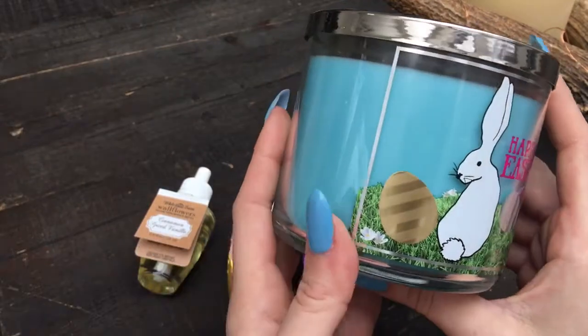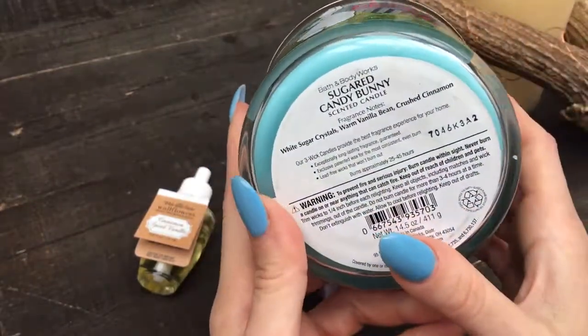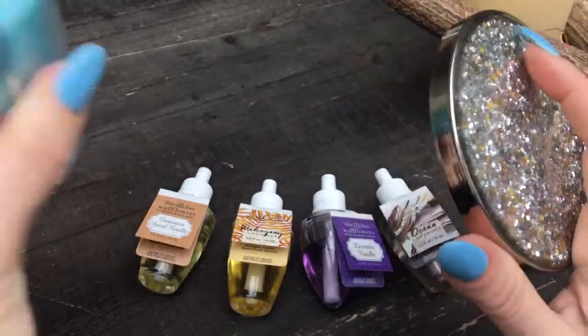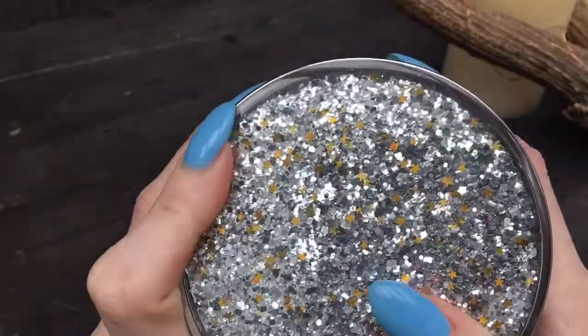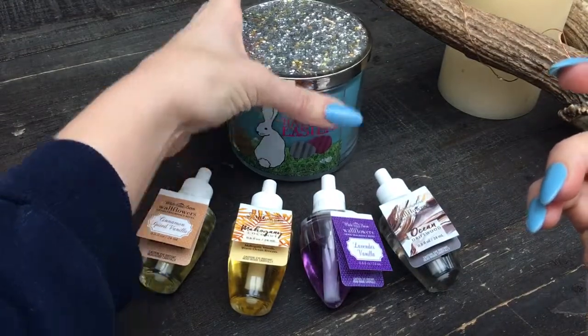I do love the spring blue color. And I know people are like, oh, this bunny's creepy. I actually really like the packaging. I think the bunny is cute. And it is cinnamon sugar donut. And you know what? Cinnamon sugar donut does smell good. It may not be what I think of for Easter, but I do really like it, and I do love this lid. The lid is so pretty, and at the end of the day, whether I burn it or not, I'm glad that I got it, and that's it.